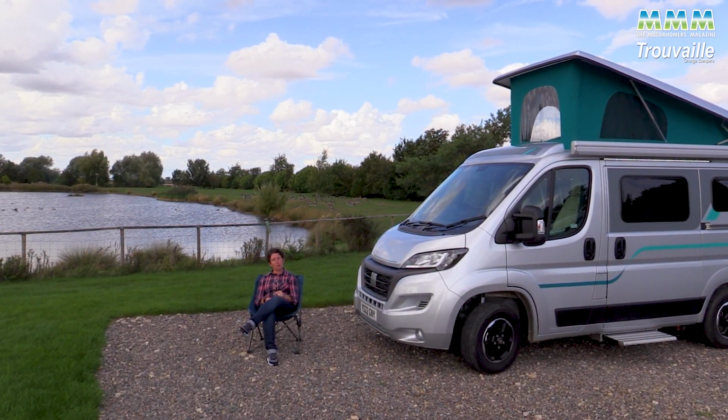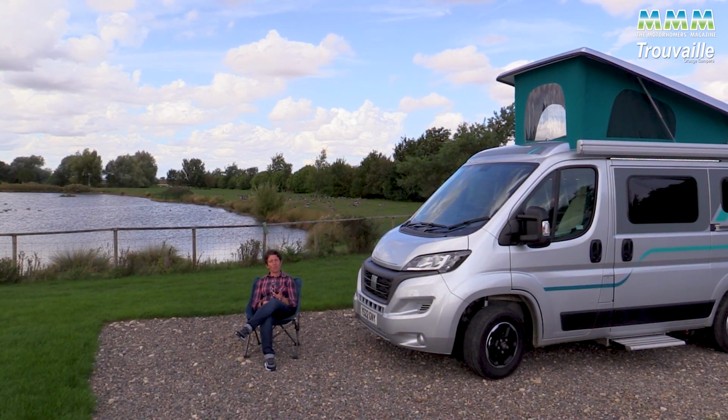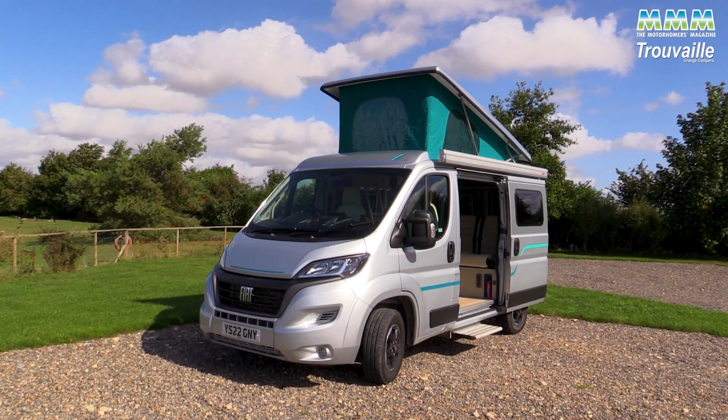The biggest question mark at the moment, I would say, probably is the base vehicle itself, because we have actually heard rumours that Fiat are going to discontinue this short wheelbase in the UK. And that means that we're not actually going to see this van.